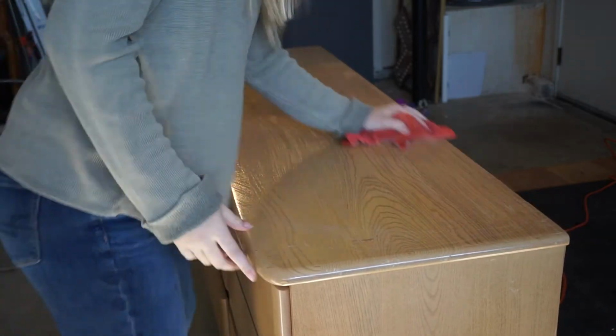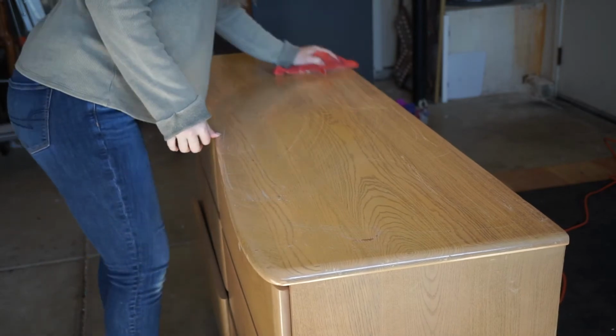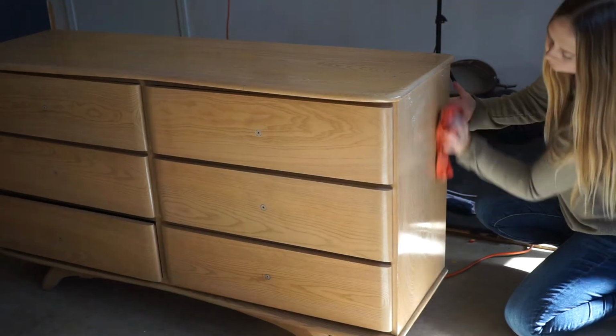But yeah, anyways, now I'm cleaning the dresser with some Dawn dish soap, and then off camera I'll go back over it with just a clean wet rag.